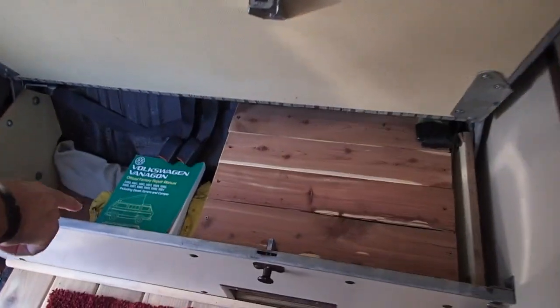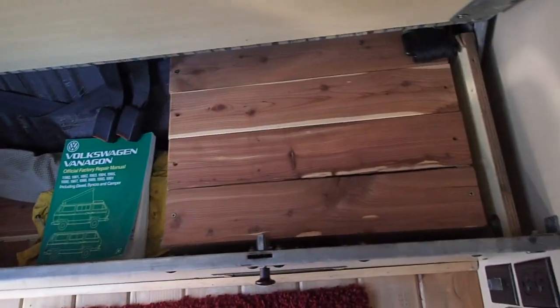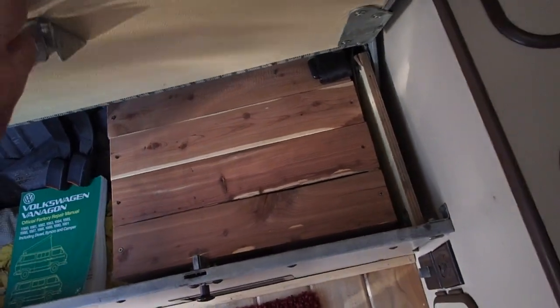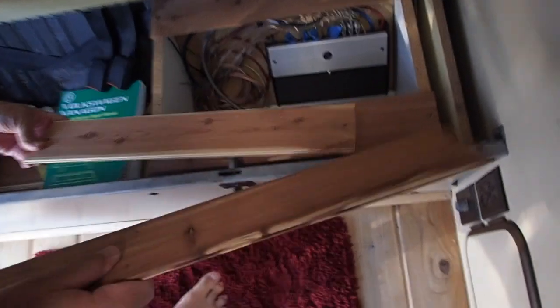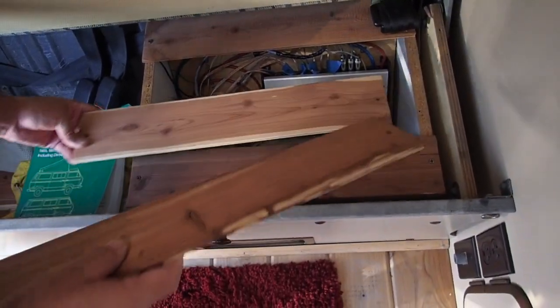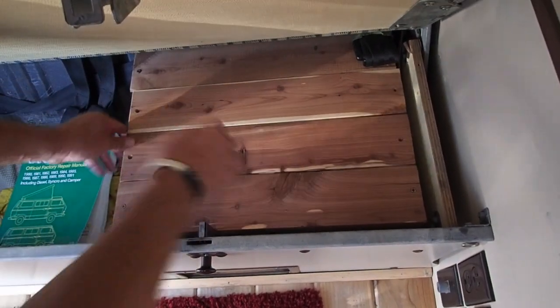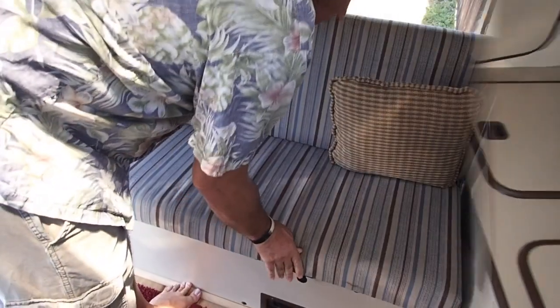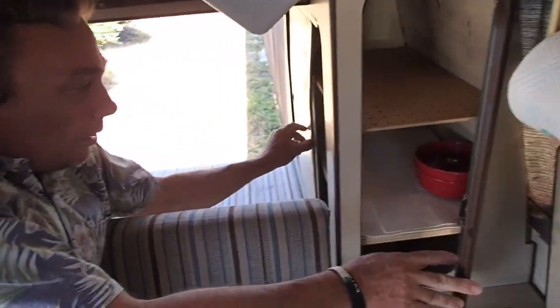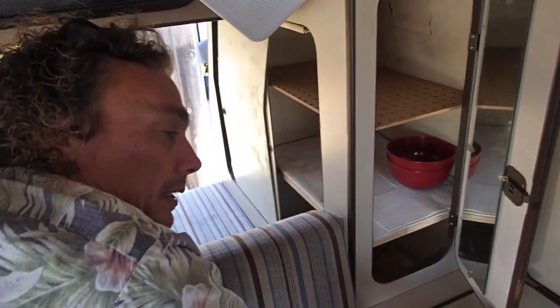There is storage down here. I normally keep a tool bag and things of that nature, power cords, because you can plug in outside to 110. In here is an amplifier for the stereo. There is a sub down here, but the sub is not working right now, so if you want some really banging bass, you'll need to replace the sub. Okay, so we've got storage here, we normally just put dishes in here, and then I'll store some additional things, like a solar shower, down here.